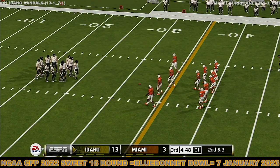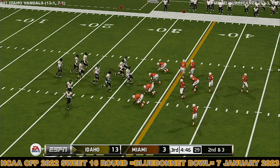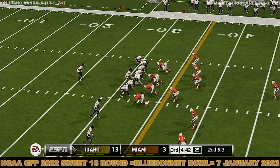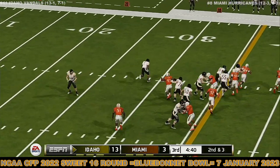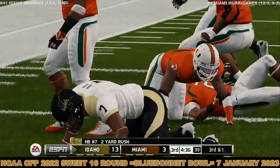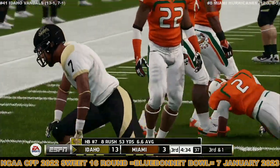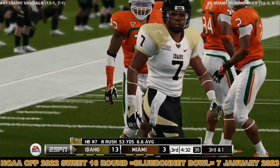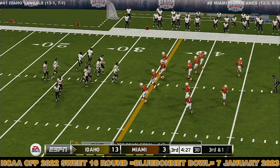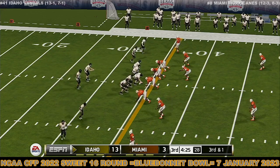They need about 3 yards to get the first here on second down. They run it left. He's taken down around the 34-yard line. That's a gain of 2 on the play. That'll make it third and 1. Larry. Check 59, Mike.